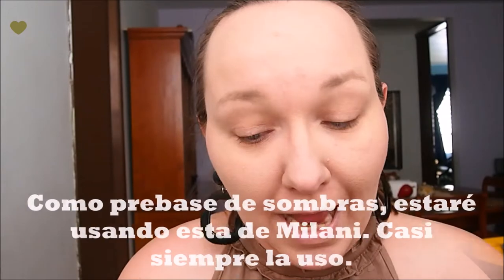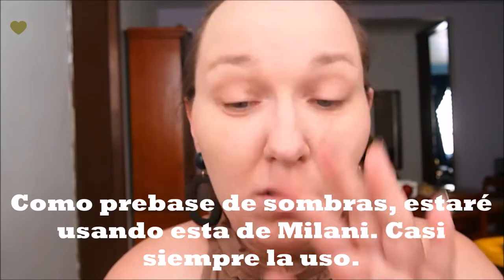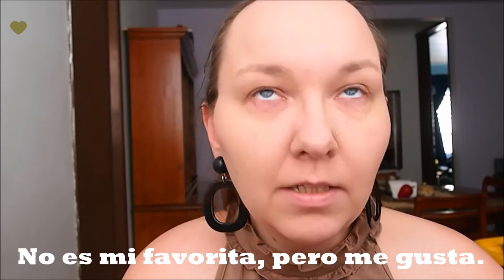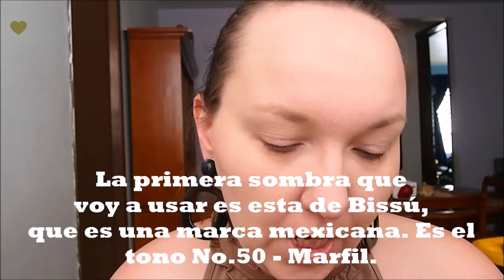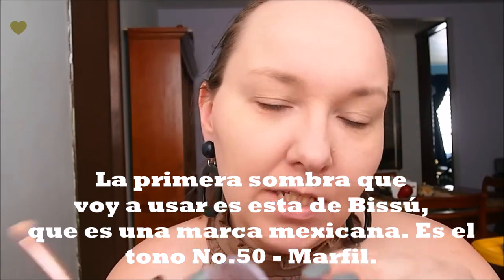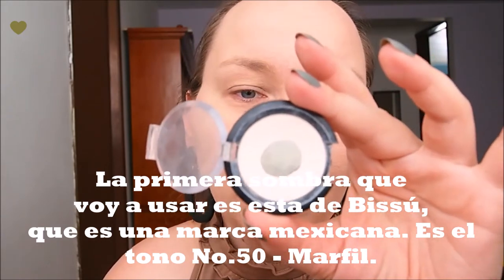As my eye primer, I will be using this from Milani. I almost always use this eye primer. I do like it. It's not my favorite, but I do like it. And now the first eyeshadow shade I'm using is this one from Bisú. It's a Mexican brand. Number 50, Marfil.